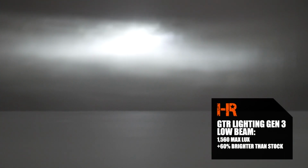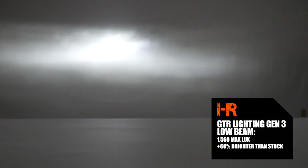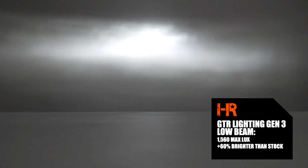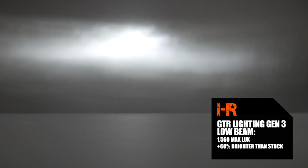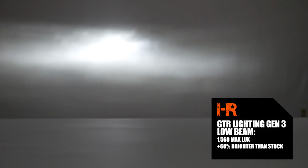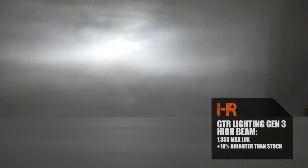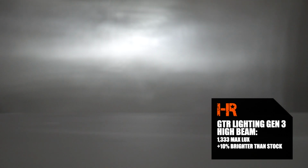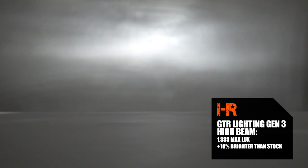Generally speaking, the GTR Lighting Gen 3 LED headlight bulbs are some of our best performers, but in this application, they only made 1560 maximum lux on low beam, which is only 60% brighter than stock. It's still an upgrade, even though the beam pattern isn't quite as tight as we'd like to see. When we switch to high beam, it's only a 10% increase in light over stock. It's this massive floodlight, which might be a pretty decent high beam, but it only creates 1333 maximum lux.